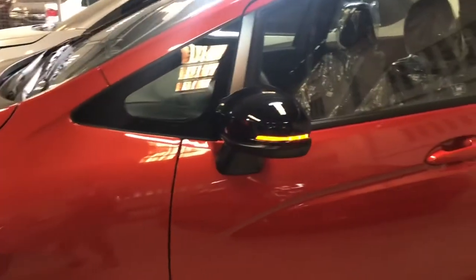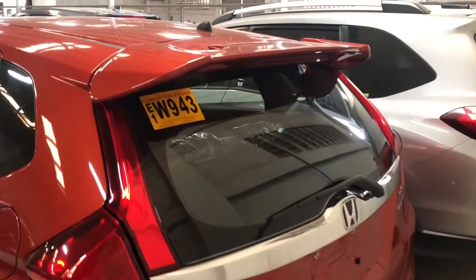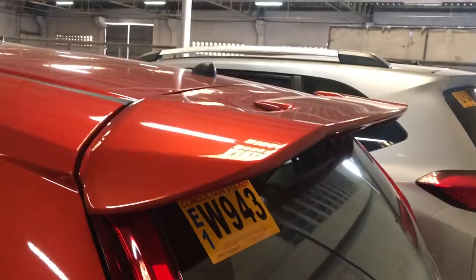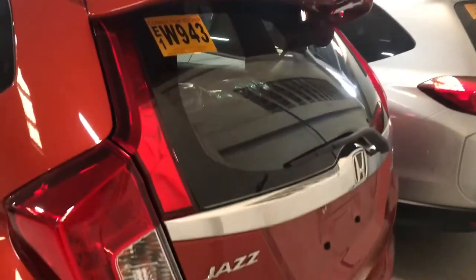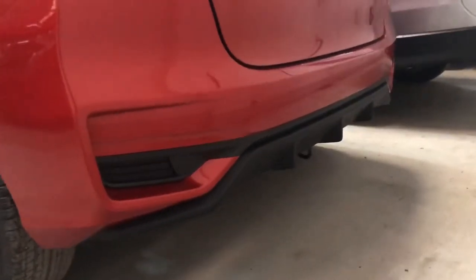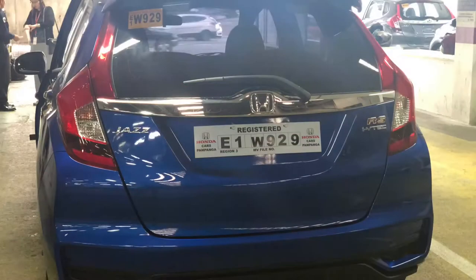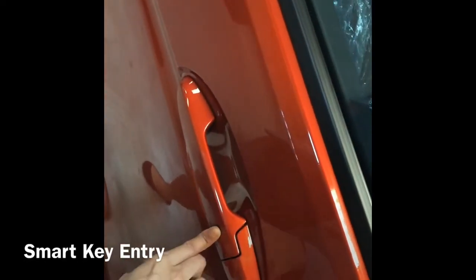Glossy black painted side mirror covers with mounted LED signal lamps. RS designed spoiler with third brake light. And RS design rear lower garnish. Meron din siyang RS emblem on the right side. Body color door handles with smart key entry.